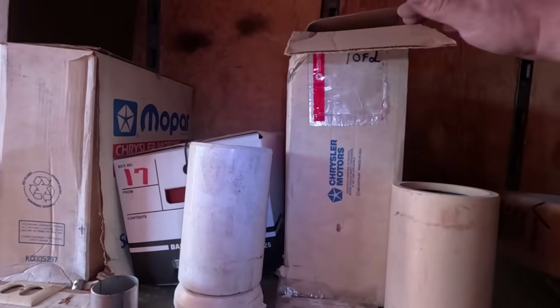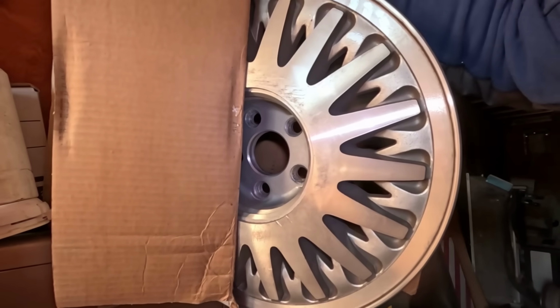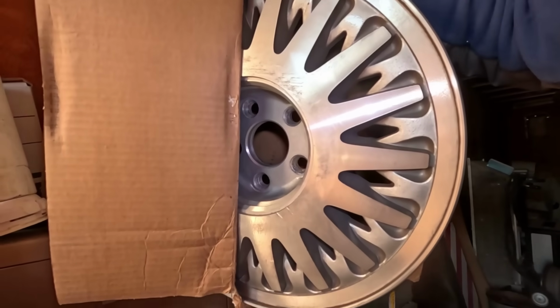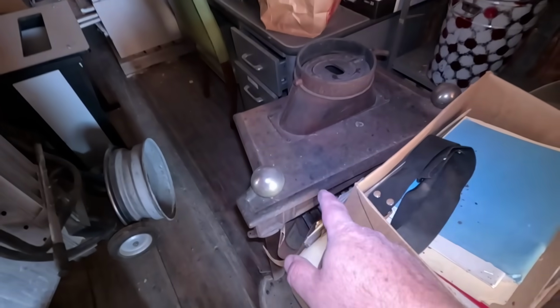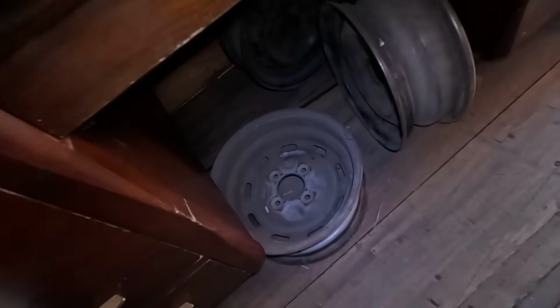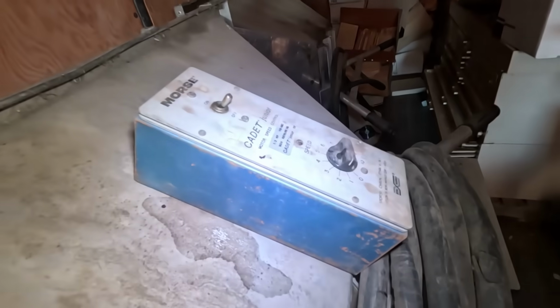Nothing. Chrysler Motors. Huh. I don't recognize the car, but it looks like it could be useful. I've got two of them. Very safe door. Ooh, a wood stove. Nice. No more rims. 4-lug. Not that exciting. Motor speed control. Some kind of heater. See heating elements in there.